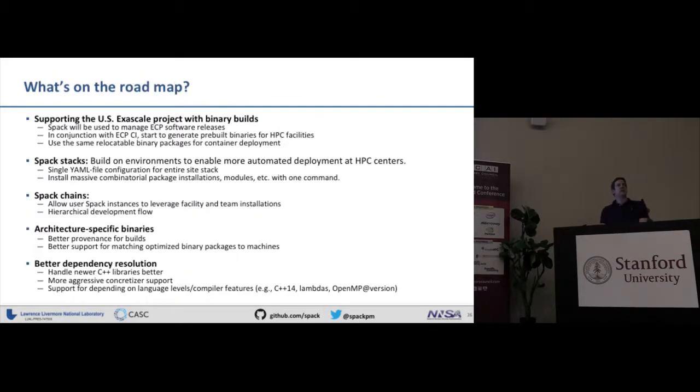So that's what's in Spack right now. I want to talk a little bit about the roadmap, just where we're going. There are a lot of features coming up. We're going to be supporting ECP. Spack's the official software distribution tool for ECP. And the software packages I talked about in the beginning are actually going to be distributed using Spack. Spack Stacks is something that we're doing for facilities. I'll talk a little bit about that. And we have a couple of other features that I'll talk about in more detail coming up.